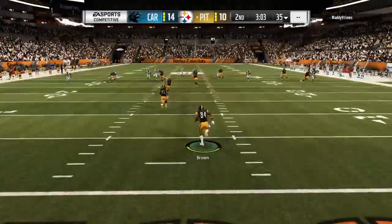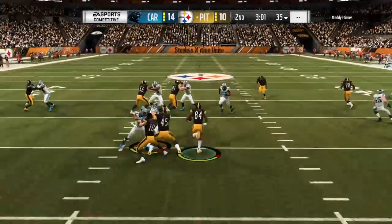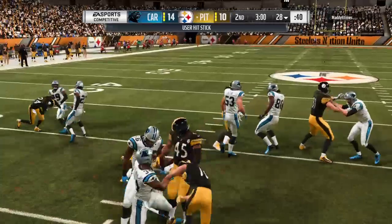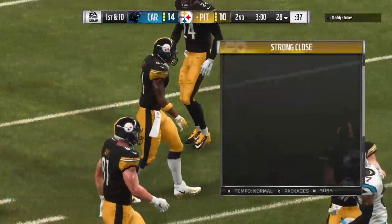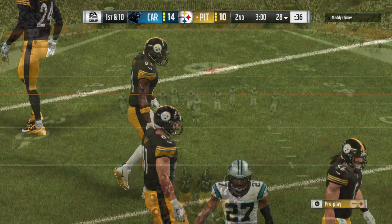This will be taken to the back of the end zone. He was the only good one as he's up to bring it out, 54 yards total. The Steelers offense now heads back on the field.